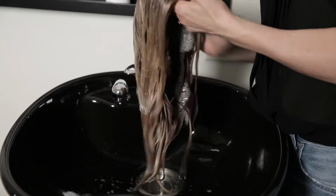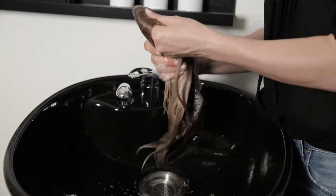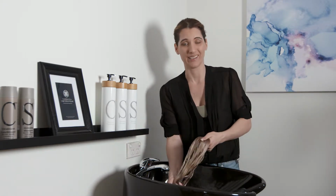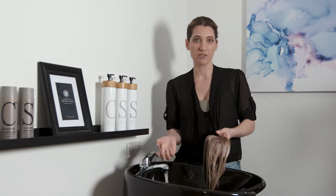To wash the hair, it's really important that you pat the hair and squeeze that product into it, not forgetting the base as well. So that is what's going to be touching your skin. We want to make sure that that is nice and clean. Wonderful. Okay, so I'm going to rinse it out now.